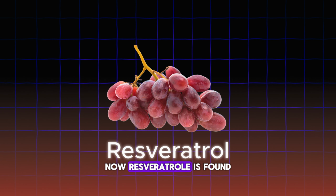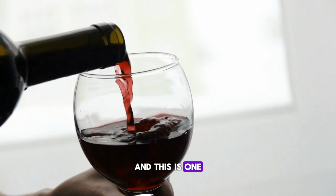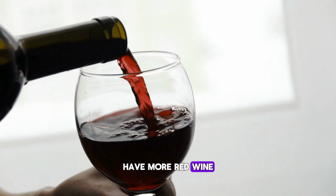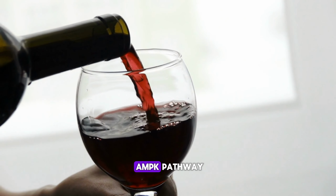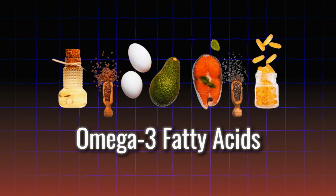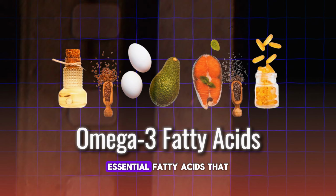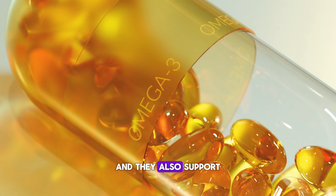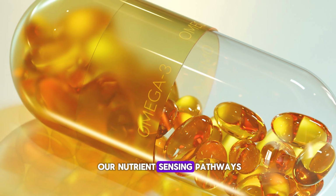Now, resveratrol is found in red wine, and this is one of the reasons why people say if you want to live for longer, have more red wine. Resveratrol can activate that AMPK pathway and mimic calorie restriction a little bit. Then there are omega-3 fatty acids. Now, omega-3s are these essential fatty acids that have anti-inflammatory properties, and they also support our nutrient sensing pathways.